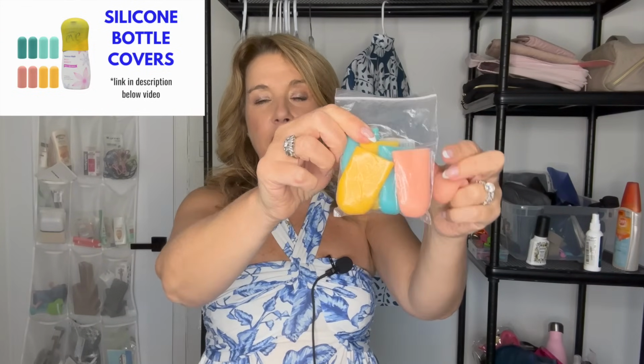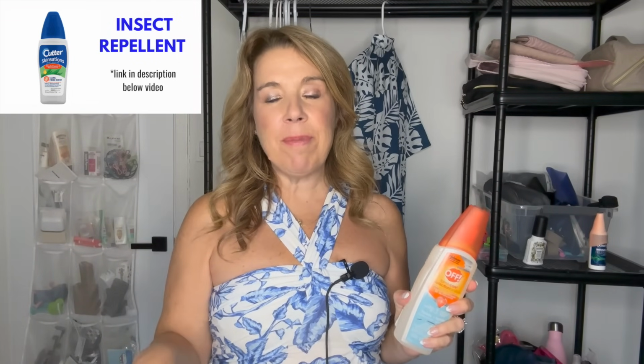The other item I want to show you are these silicone bottle covers. These are really good to cover your shampoos or any other items that you bring on a cruise. They are so helpful, nothing is going to leak.